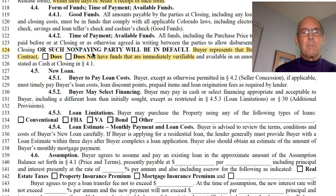Otherwise, anybody who doesn't come up will be in default. And this is very critical. The buyer represents that the buyer, as of the date of this contract, does or does not have funds that are immediately verifiable.